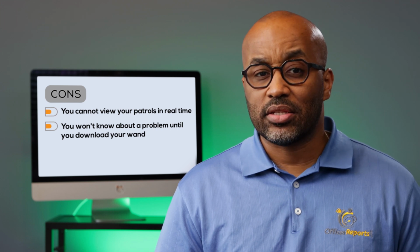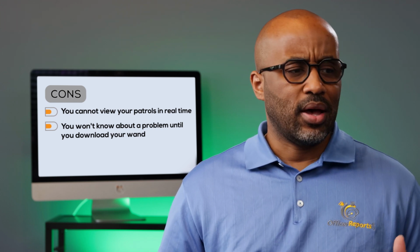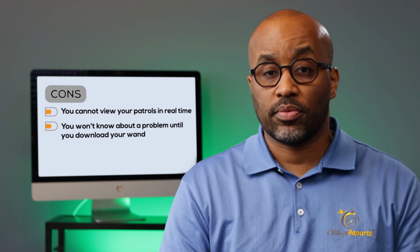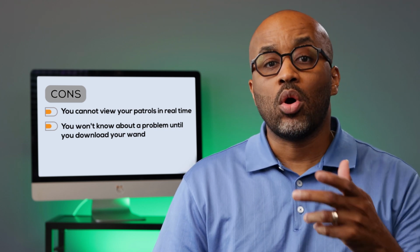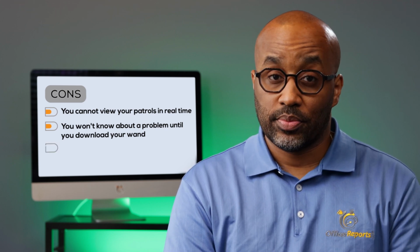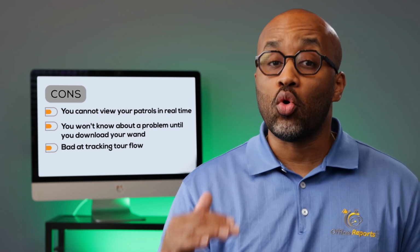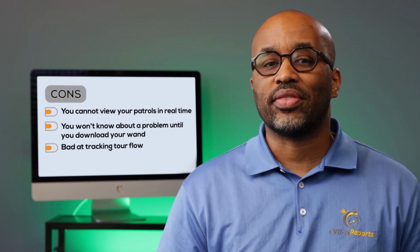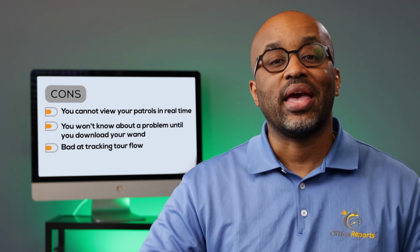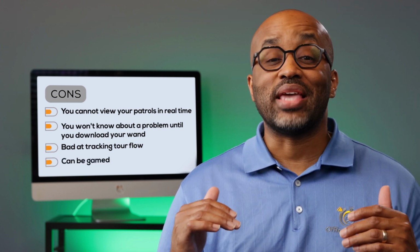And in most cases, security guard companies will usually only be able to download the wand a couple of times a week at most. So if there is a problem, you won't know about it until you download your wand and go through your reports. Third, these types of systems are really bad at tracking tour flow because they only track the scans of the data buttons and nothing else. Fourth, these types of systems can be gamed.